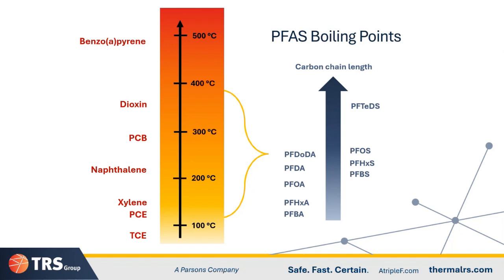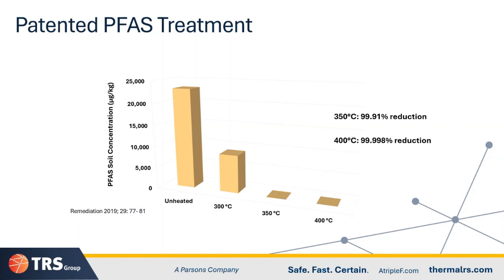So prior to our discovery, the literature indicated that you had to get to at least 650 degrees Celsius to volatilize these compounds. But lo and behold, we could hold the temperature at 350 to 400 degrees C and get excellent removal. We just needed to hold those temperatures long enough to break down the organic carbon. So nowadays for PFAS, we are targeting 400 degrees C for what you see is practically 5 nines mass removal. And we were able to patent this. So we have a patent for the thermal desorption of PFAS from soil using thermal conduction heating.